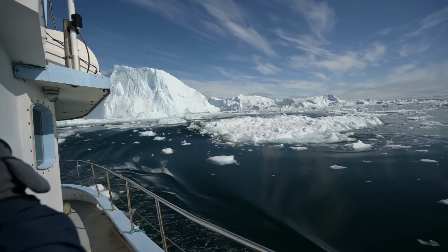So the light's just come out, it's just past midnight, and look at the light behind me on this amazing iceberg here. It's so stunning. Just as we come back, look at this, it's so crazy.